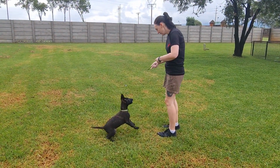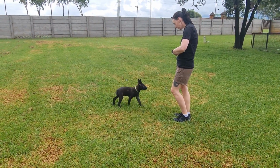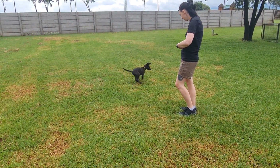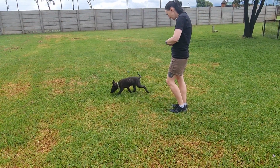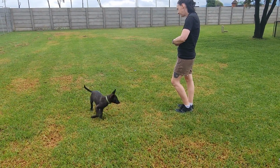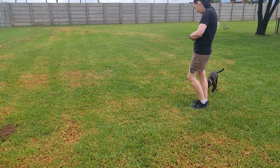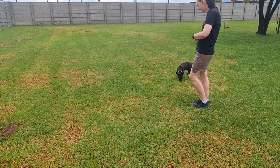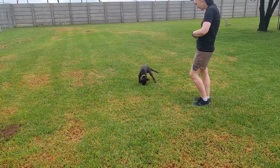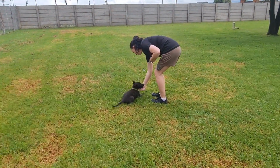So here we're on the grass. It didn't take long to progress to the grass. Now he can't see it. Now he really has to use his nose. So I thought that was an easy one, but it turned out not to be. It wasn't that easy. But we just gave him the time to search for it. There we go, and he found it.